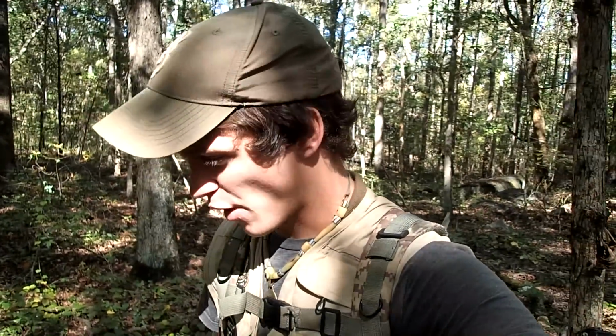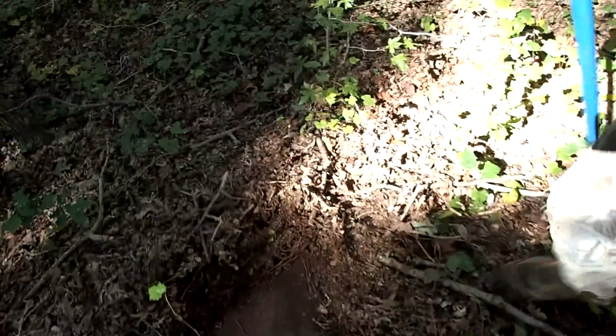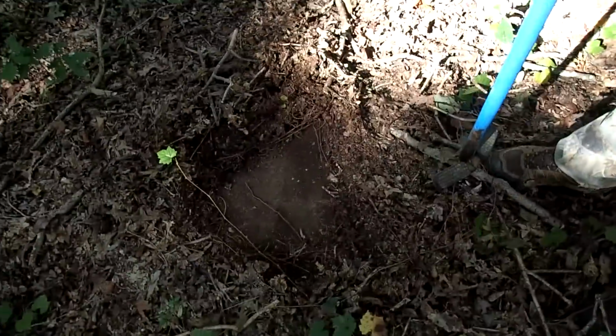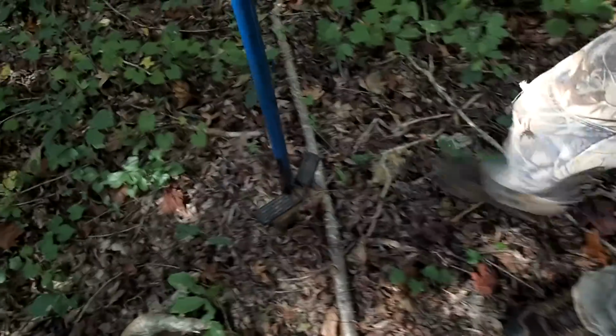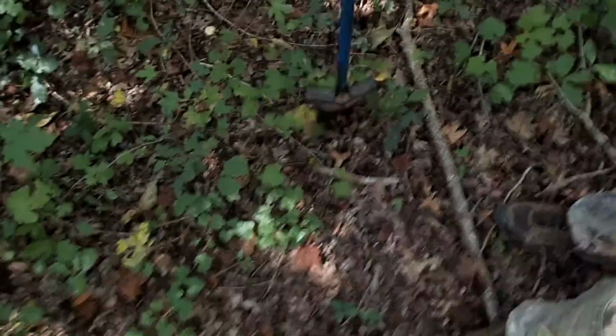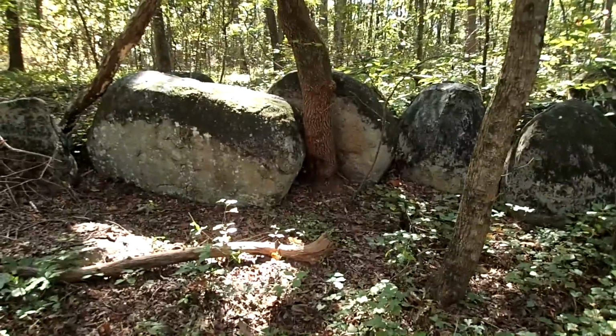I tried to put my shovel in the ground so I can set my detector on it. I kept hitting something everywhere I put my shovel down. Turns out there's a big rock right here, and it keeps going all the way down. And then, if you take a look over this way, a bunch of boulders all in one place here.